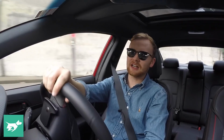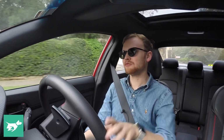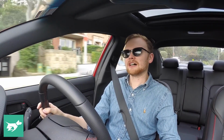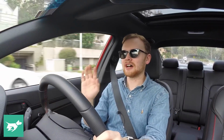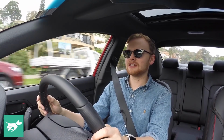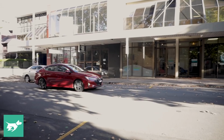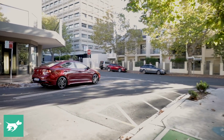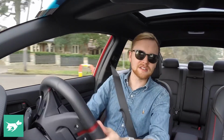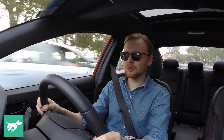Now, the gearbox. It is a 7-speed dual clutch. This has also been around for quite some time. Remember, it was on the previous shape i30 diesel. And it's not the best dual clutch. At the time that it came out, it was basically the same as Volkswagen DSGs of the day. But in the meantime, the Volkswagen group has put a ton of work into making their DSGs better. But the Hyundai dual clutch box has kind of stayed a bit static, and as such, it's a bit rolly.